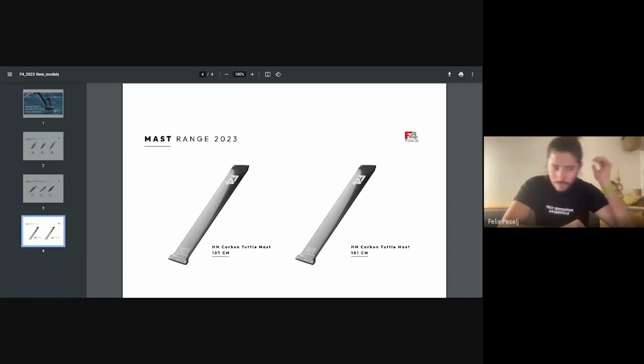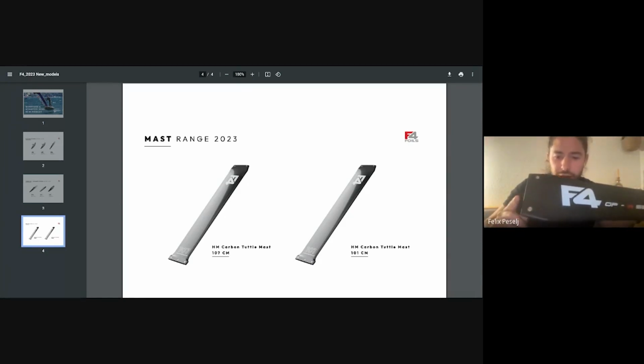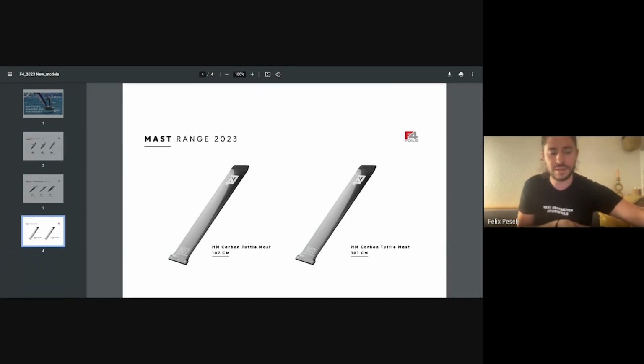Tobias, one more question. Why did you change the connection from the mast? We had the little notch where the shims fitted perfectly, and now we have a straight line. Maybe you tell us about that.